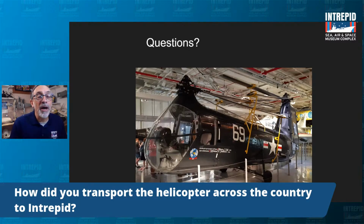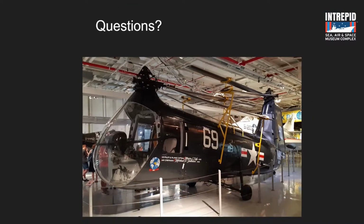How did you transport the helicopter across the country to Intrepid? Dead easy. It was so easy because this thing is so small and compact without the rotor blades on it. You can see in this photograph, let me enlarge that for you. The rotors could fold, but they weren't even attached at the time, so we didn't have to worry about them. It fit on a flatbed truck perfectly fine.